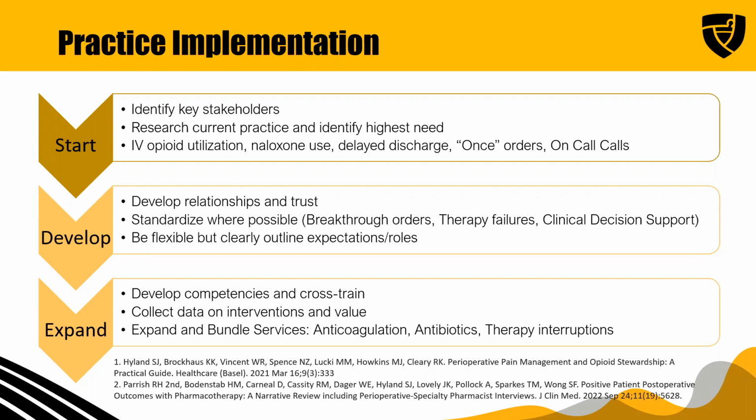So what surgeons are getting called the most? What patients have a high risk of readmission for pain management? What patients have delayed discharge? Is there a unit or area that has a higher naloxone utilization than the rest of the hospital? What prescribers or patients or nurses are requesting once orders for breakthrough pain? These are all things that you can run reports on and identify where potential starting points may be for a practice implementation.